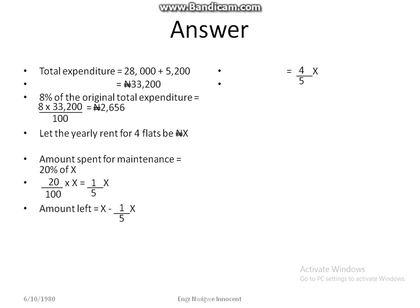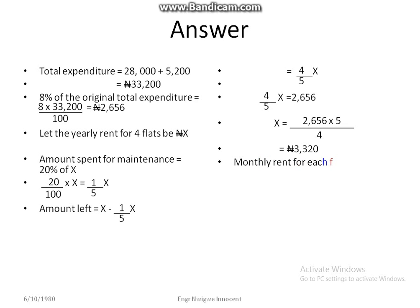4 over 5x equals 2,656. x equals 2,656 times 5 all over 4, which equals 3,320 naira. Monthly rate for each flat equals 3,320 over 12 times 4, which equals 415 over 6, which equals 69.166, which is 69 naira to the nearest naira.